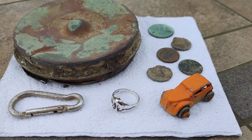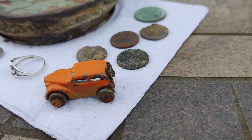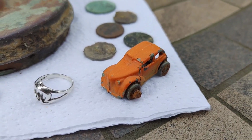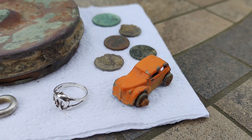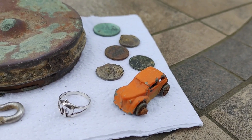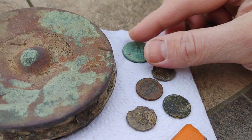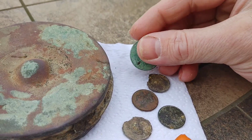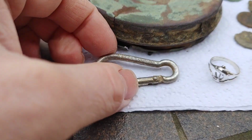So this is what was found today. There's that little car that I blew the back end off with my shovel. Frozen sand. The car itself, the type of car, is from the 1940s, it looks like. But I'm assuming that toy might be from the 60s or 70s. Could be from the 40s or 50s. 4 pennies and then a quarter. Usually when I pull quarters out of the ocean, they look like this with that green. And then the carabiner, whatever you want to call this.